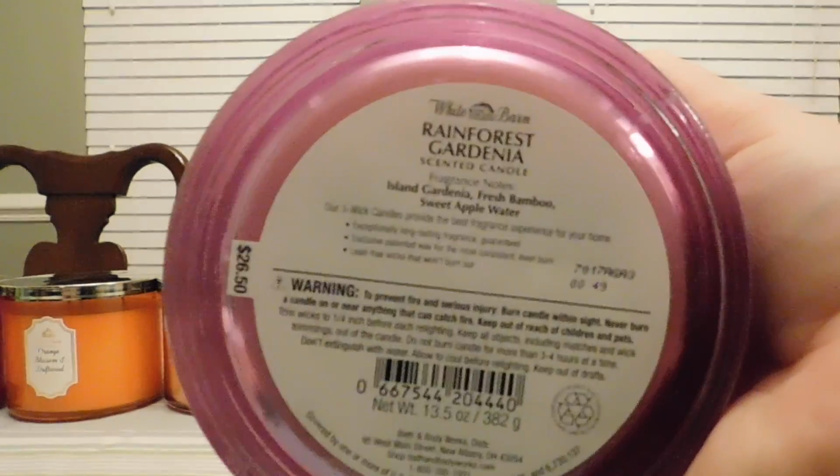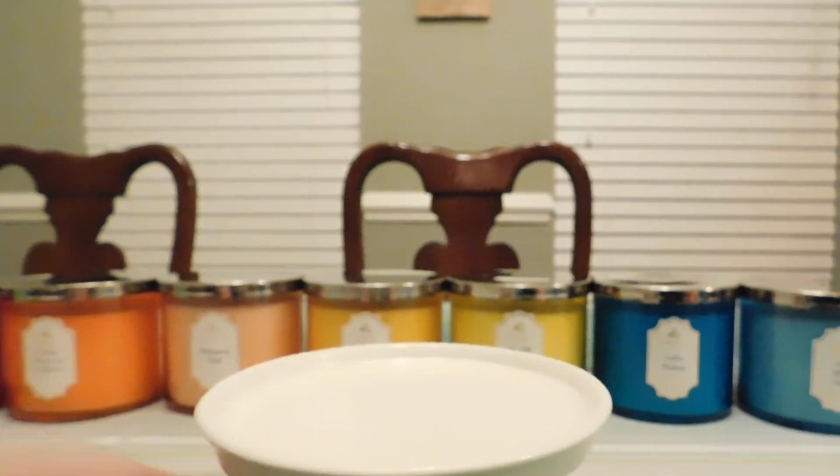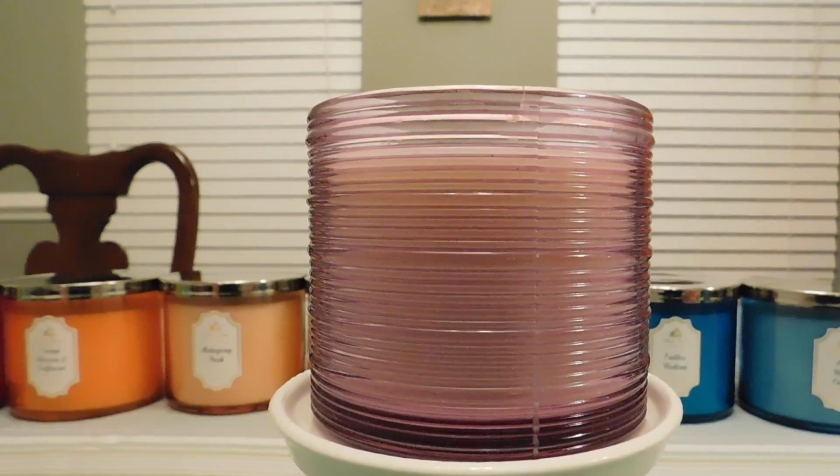The notes are island gardenia, fresh bamboo, and sweet apple water. I'm not especially good at distinguishing and picking apart all the floral notes, because it's again not my forte, so I'll leave that to someone who is better inclined than I am. But I can tell you, as someone who's not a floral lover, I am taking a chance with this candle.